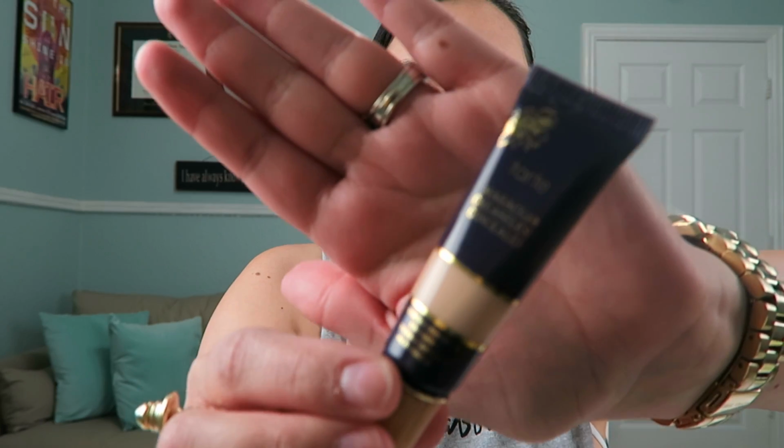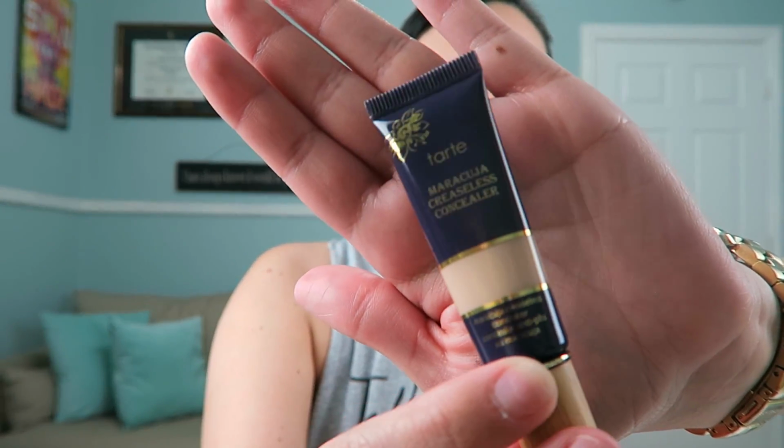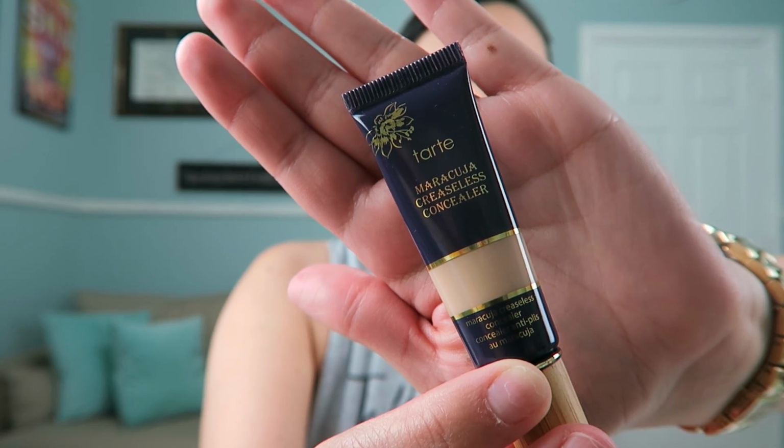I'm using another new product. So this is the Tarte Maracuja Creaseless Concealer. I got this at BeautyCon. I went to the Dallas BeautyCon last weekend. And I got it in light medium sand. It was the only color they had that was kind of close to what I needed. Wasn't really sure what I needed, so we'll see if this is the right color.